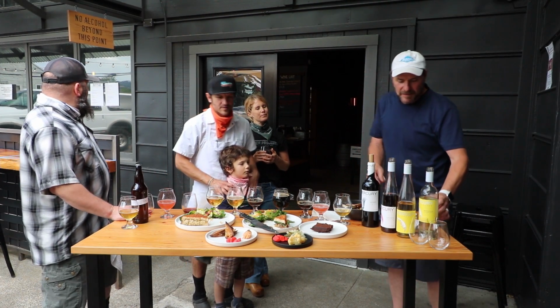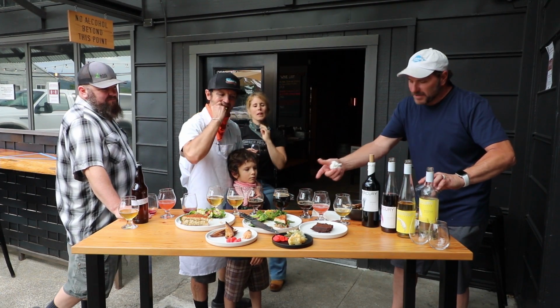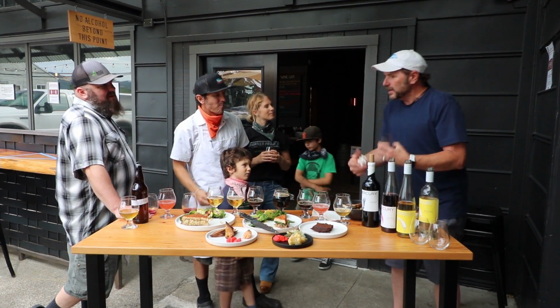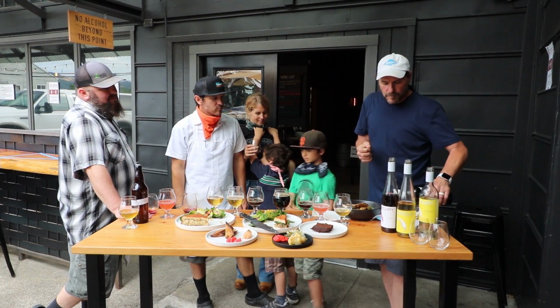I'm actually thinking the Zin might be the one. I think I need to get into a red. Because this was the heavy, fuller bodied dish. I might need to get into the Zin.